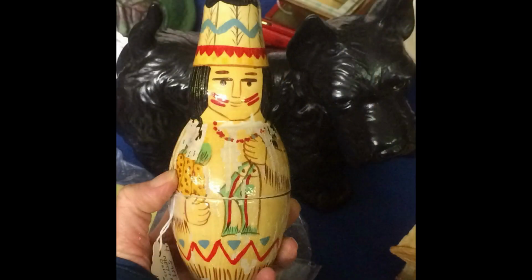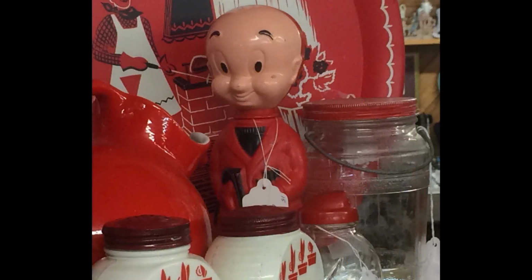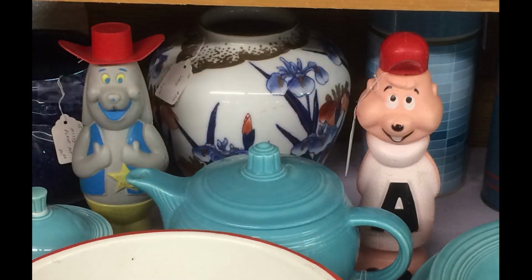Now this is an unusual nesting doll. Instead of having dolls of decreasing sizes inside, this one has a bunch of small dolls. This Elmer Fudd soaky bubble bath bottle is hiding among all the red kitchenware in this booth. Here's two more vintage soaky bottles, Deputy Dog and Alvin of the Chipmunks.